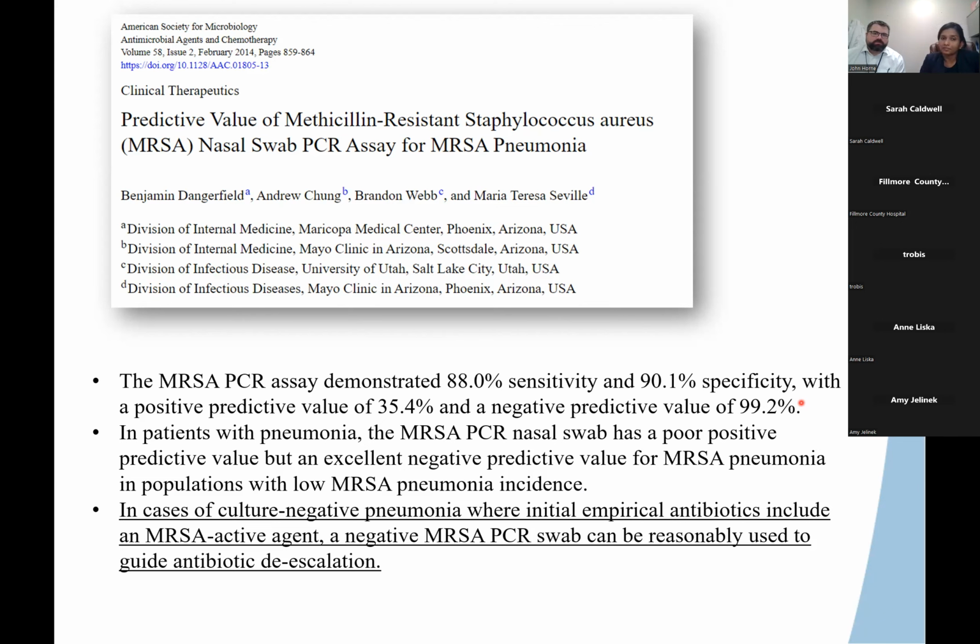Yeah, and some hospitals will have it linked to their vancomycin order for pneumonia, which is a great idea. So if vancomycin is ordered for pneumonia, if it's possible to link an order to check an MRSA PCR of the nares, and if that's negative, have someone review that for de-escalation and stopping the vancomycin, it's a good way to decrease vancomycin use. And I do know a lot of places don't have an MRSA PCR machine.